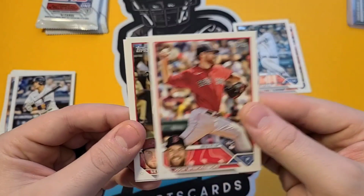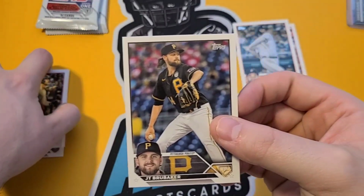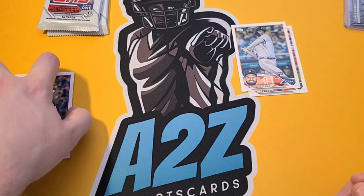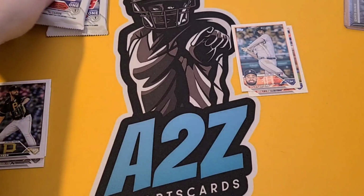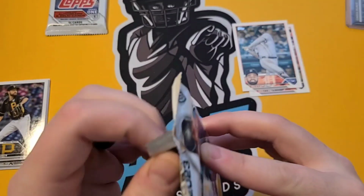Winkowski, rookie card. Very cool. Seth Beer, and a JT Brubaker. Very nice. So two solid rookies in that pack. All right, so two packs left. Let's see what we can get. Looking for an auto. I know it's not likely, but you never know.